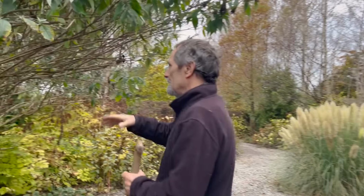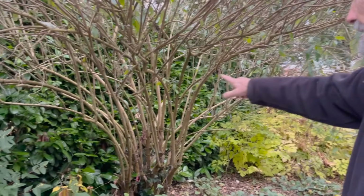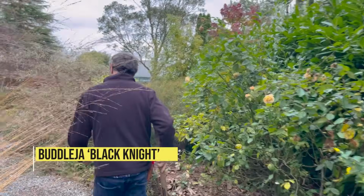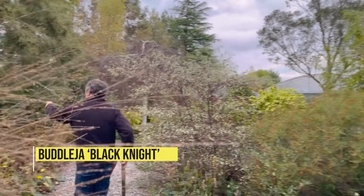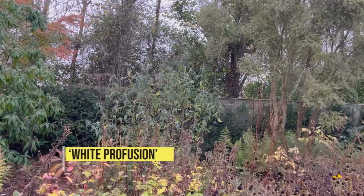But, oh yeah, this needs to be cut hard back, very hard back. And that bud leaf was the same size. Put that one hard back. You see the difference?